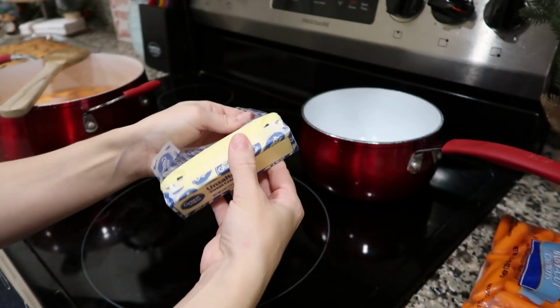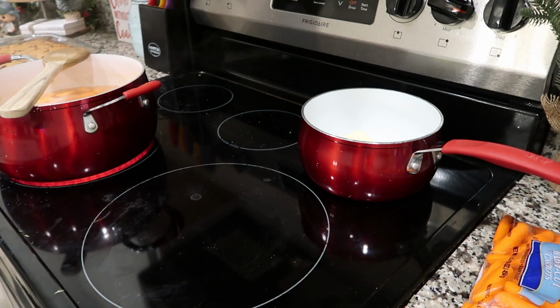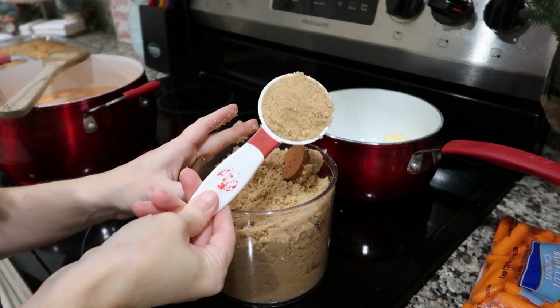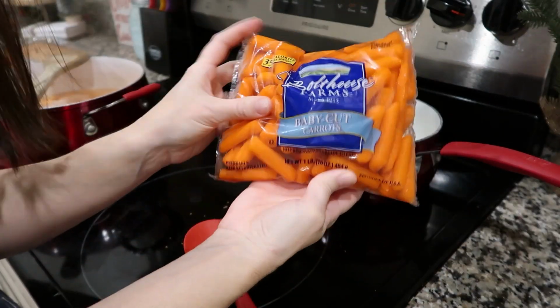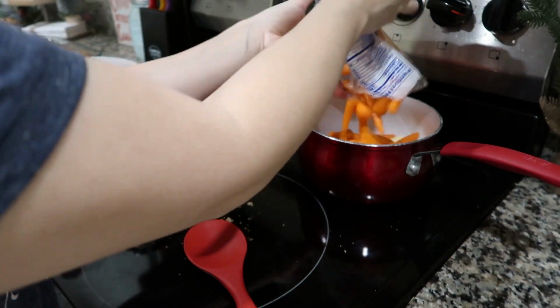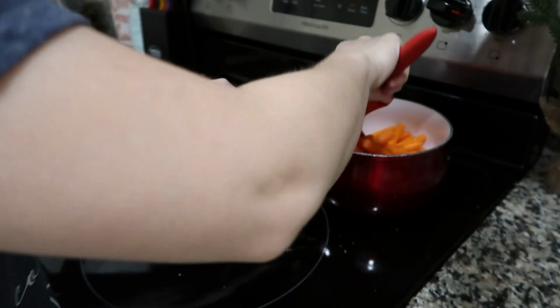Sweet potatoes are boiling back there, and the casseroles are still in the oven. Now I'm gonna work on the carrots. In a pot, just put 1 stick of butter. I am using real butter here, not margarine like I've been using for the other ones. A 1/4 cup of brown sugar, and the entire pack of carrots. Just put this on a medium and let it go. It's gonna go for a little while, and it's all gonna caramelize and reduce, and just keep it back there until the carrots are tender.